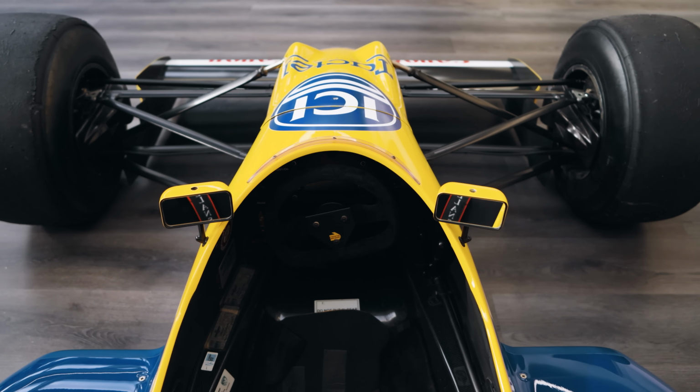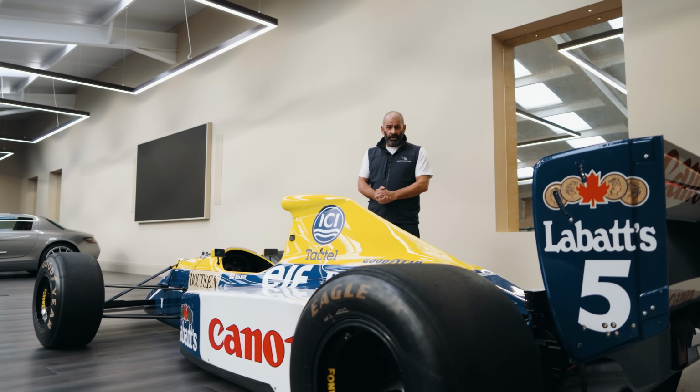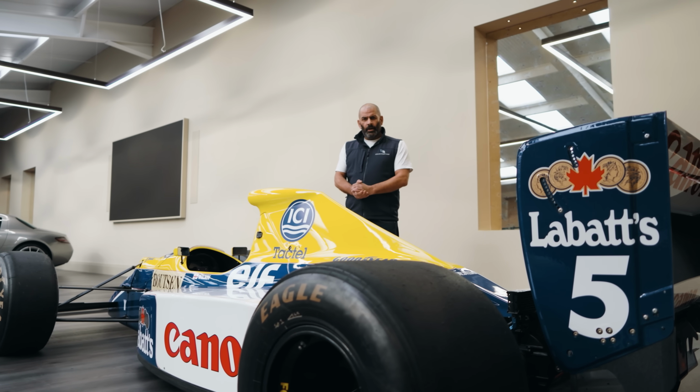Speaking of which, we've got someone now who knows more about this car than just about anyone else, and his surname just happens to be Williams.